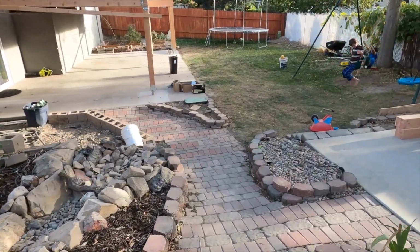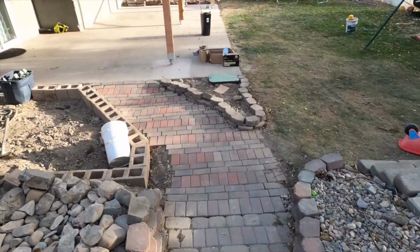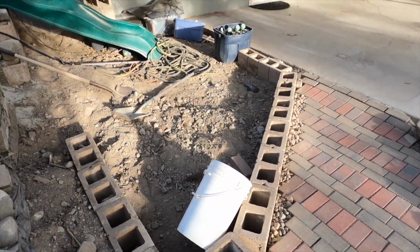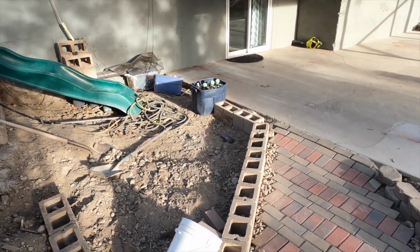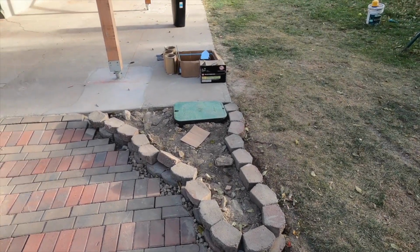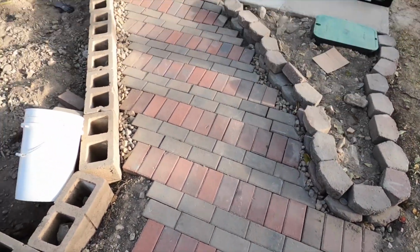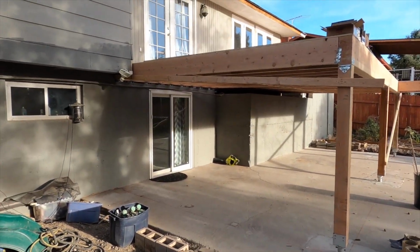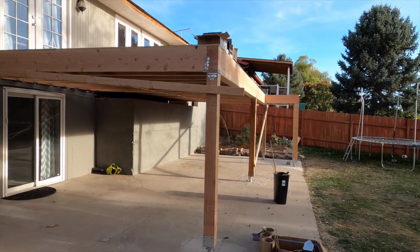This is our backyard. You can imagine a koi pond here. I'm getting that slowly down. I should have it started by next spring. Did a little sprinkler box there. There used to be concrete here, so I put a little path here. It'll lead to the downstairs basement. And we got the deck right here.